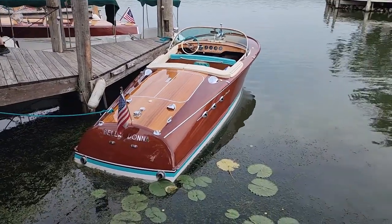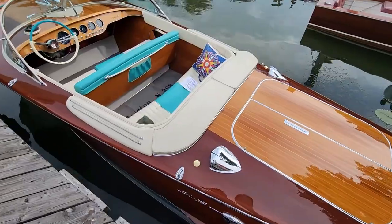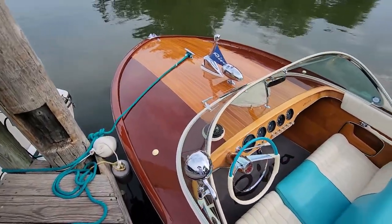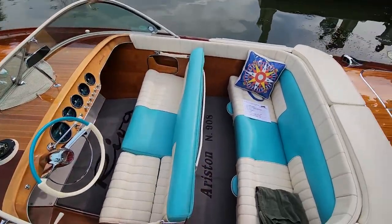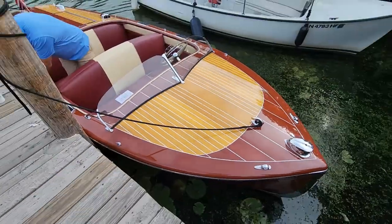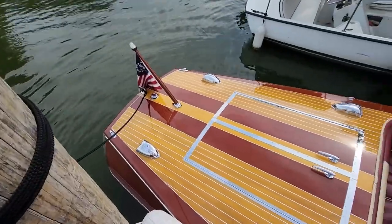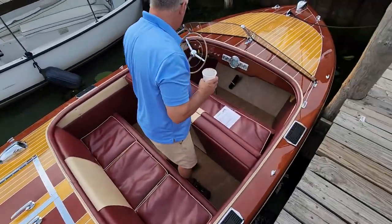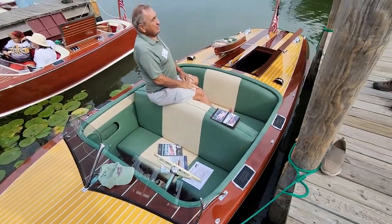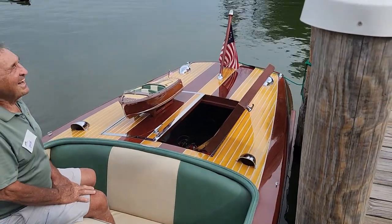And next up, 1969 22-foot Riva Ariston. 1940 27-foot Century. Here we have a 1940 19-foot Century Seamaid with one of the model boats on it.